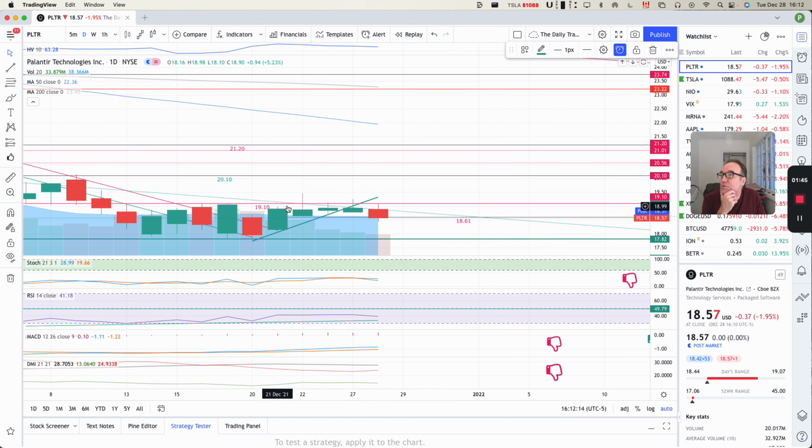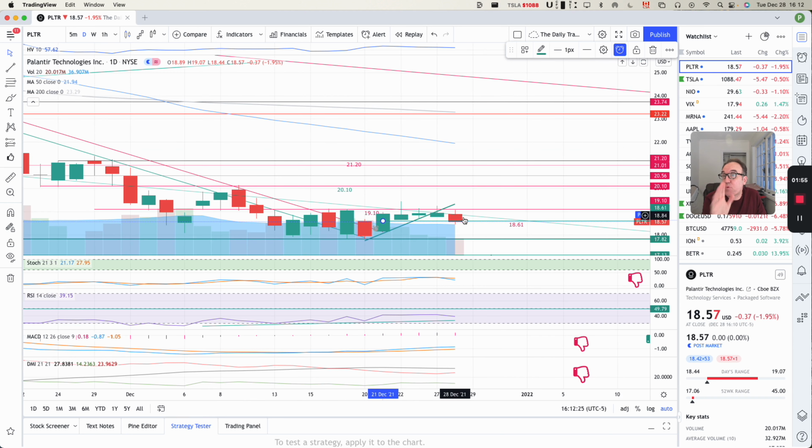So we came into this congestion zone between 1861 and 1910, and now we broke below this 1861. So we have a red candle, with a little bit longer wick at the top, showing a little bit more selling pressure outside of the regular trading zone that's shown by the body of the candle.